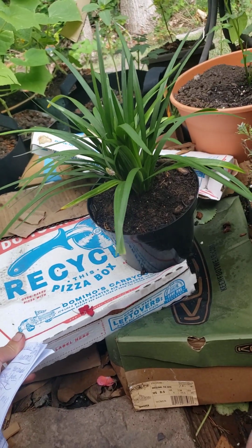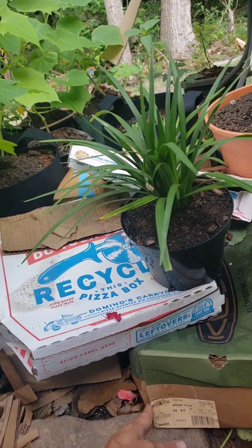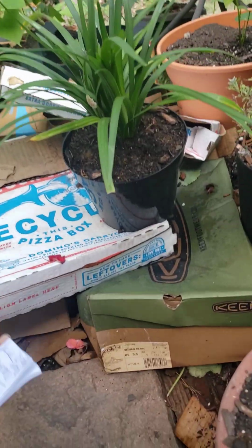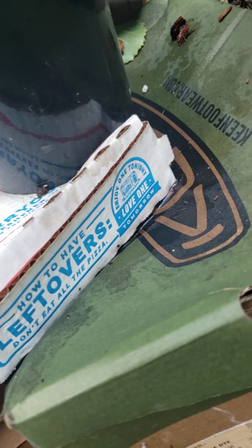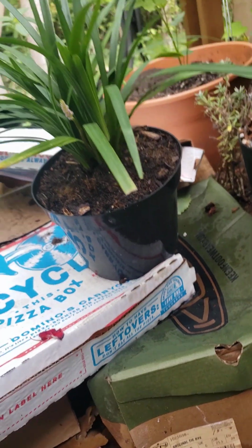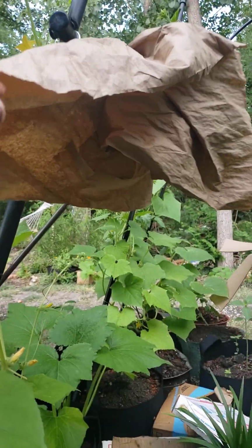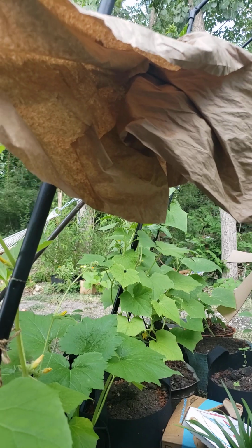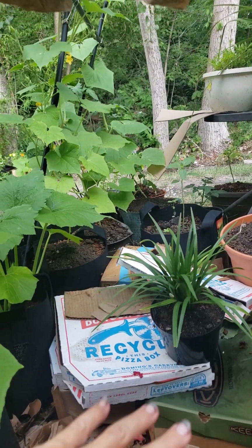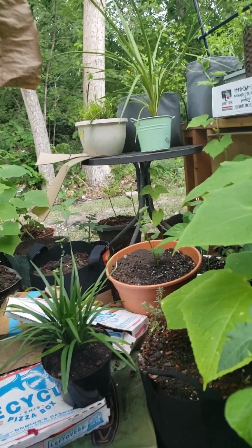Once this gets nice and soft, I'll probably just throw this away since a lot of this is colored and I haven't taken the stickers off. But you see how it's a little bit wet. The insects are loving coming in here and getting drinks. And it again adds to this microclimate effect that we're achieving by adding extra shade and extra cover for any moisture that would not evaporate as fast.